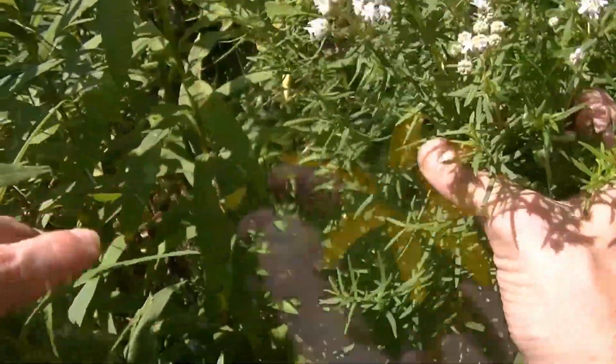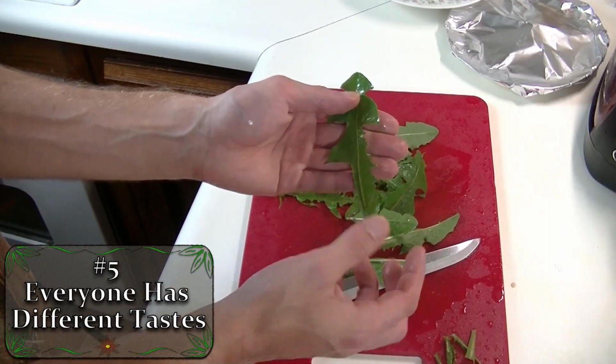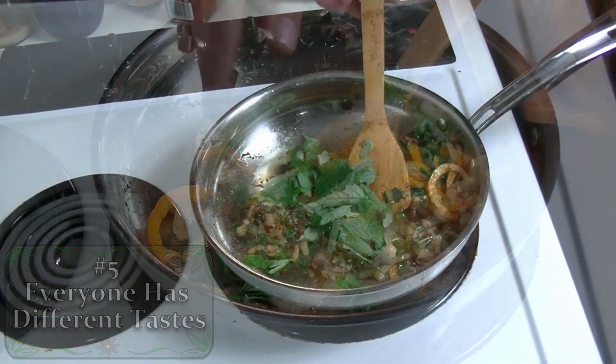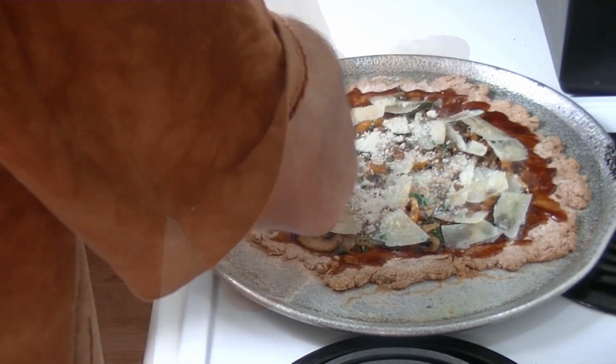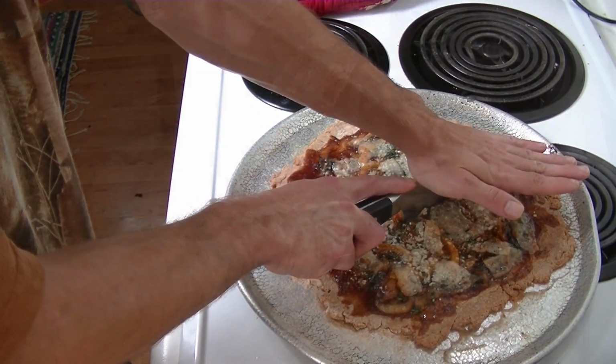You're very likely going to be surprised at how many plants you can actually find in these places. Number 5. Everyone has different tastes. This may seem like a given, but it's important to touch on because in foraging books and guides, you're going to undoubtedly hear about the dandelion. However, not everybody finds it palatable because it can be quite bitter.